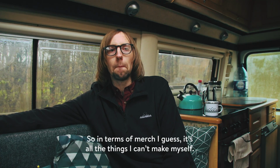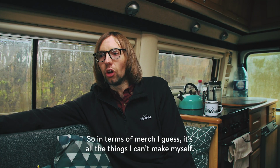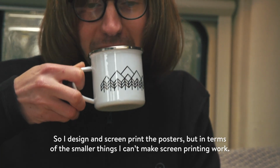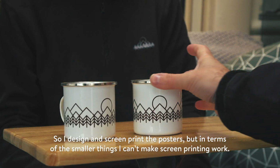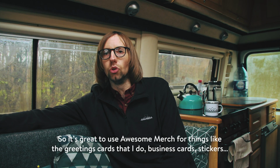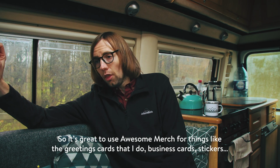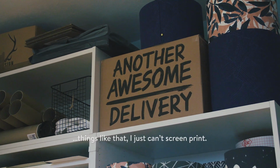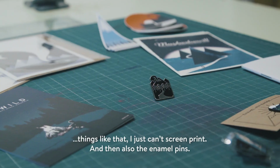So in terms of merch, I guess it's all the things that I can't make myself. So I design and screen print the posters, but in terms of the smaller things, I can't make screen printing work. So it's great to use Awesome Merch for the greetings cards that I do, business cards, stickers, things like that that I just can't screen print. And then also the enamel pins.